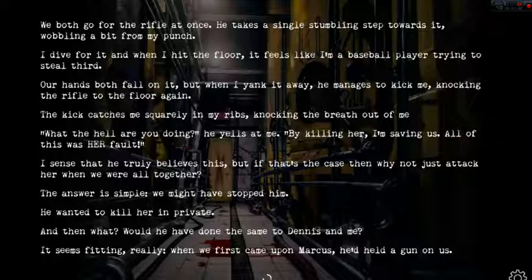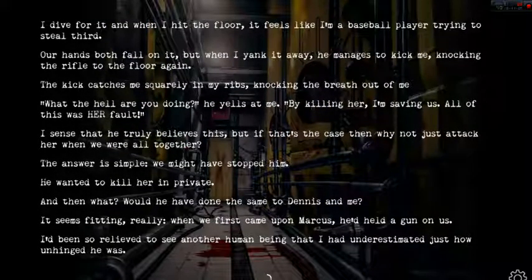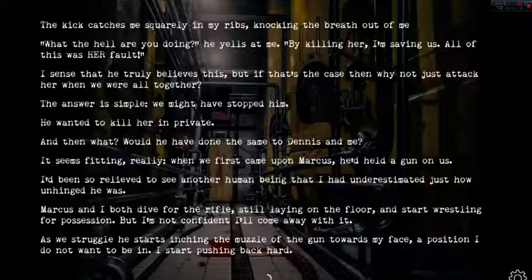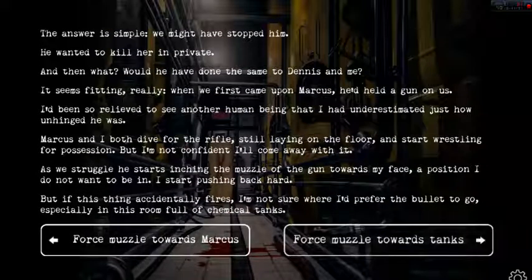It seems fitting, really. When we first came upon Marcus, he'd held a gun on us. I'd been so relieved to see another human being that I'd underestimated just how unhinged he was. Marcus and I both dive for the rifle, still lying on the floor, and start wrestling for possession. But I'm not confident I'll come away with it. As we struggle, he starts inching the muzzle of the gun towards my face, a position I don't want to be in. I start punching back hard. But if this thing accidentally fires, I'm not sure where I'd prefer the bullet to go, especially in this room full of chemical tanks.